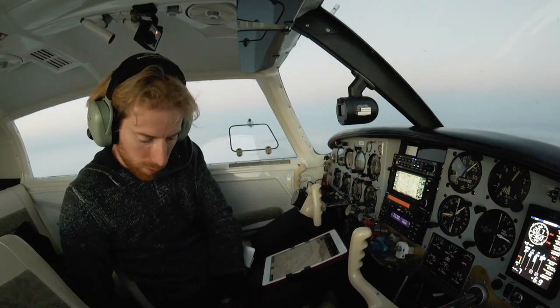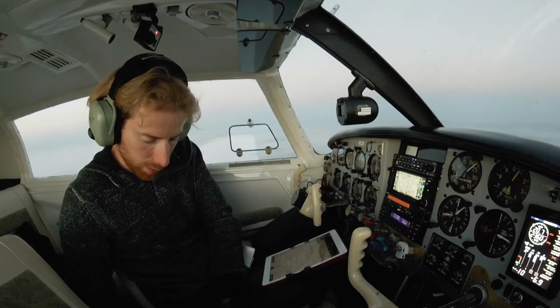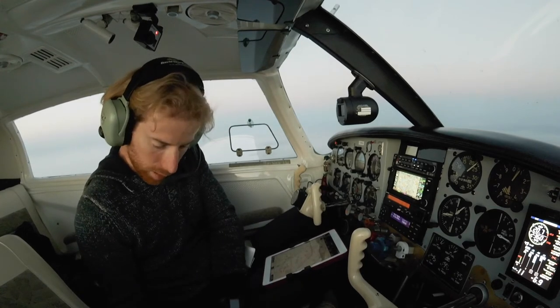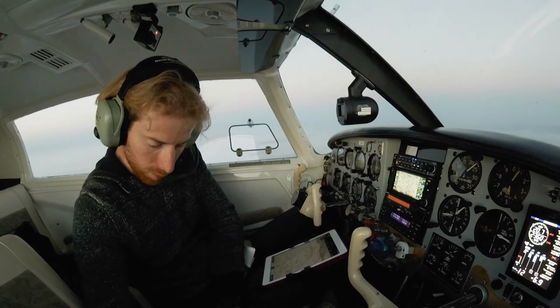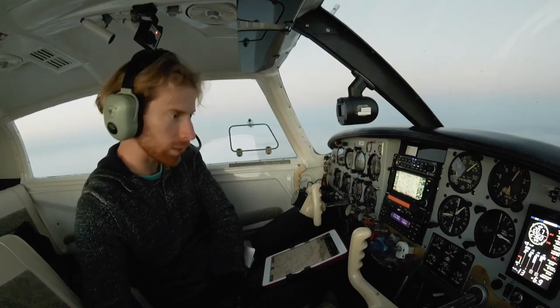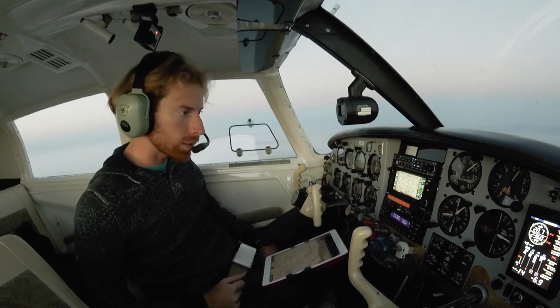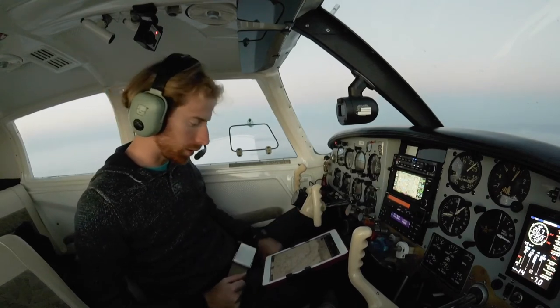Cruise checklist: throttle and prop set, mixture is lean, cowl flaps are closed, filtered air is still on, and cruise checklist complete. 5000, direct Delta November 452.